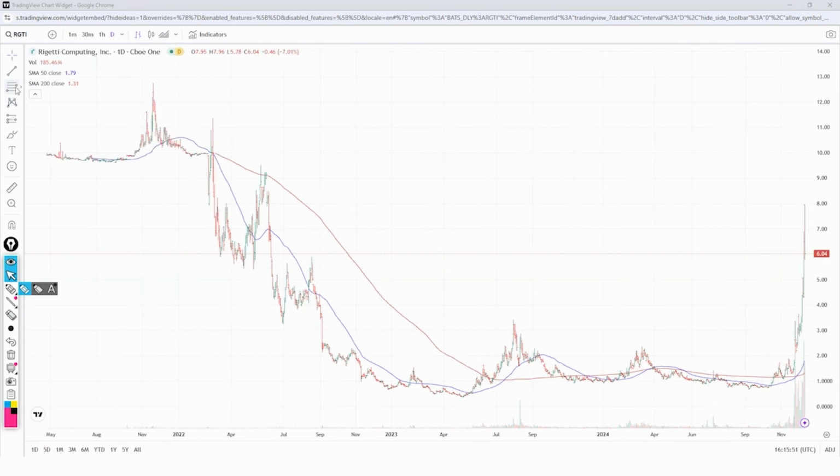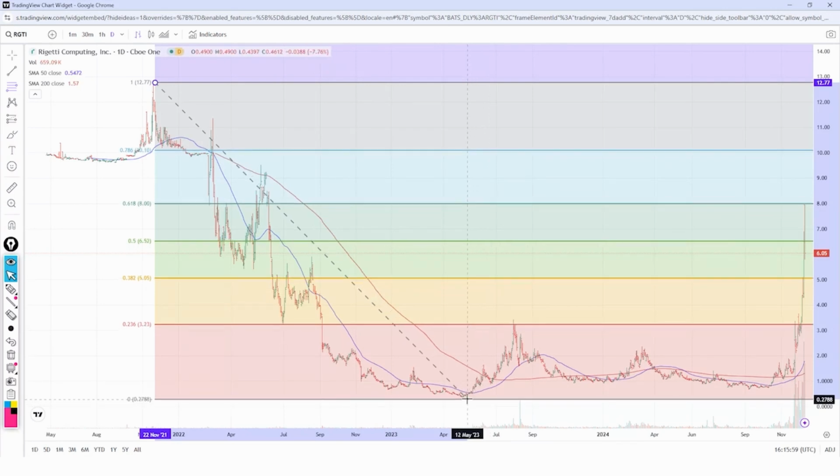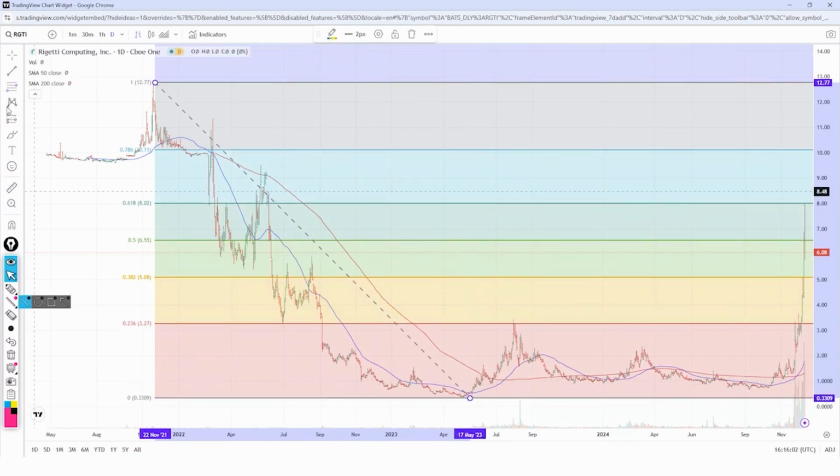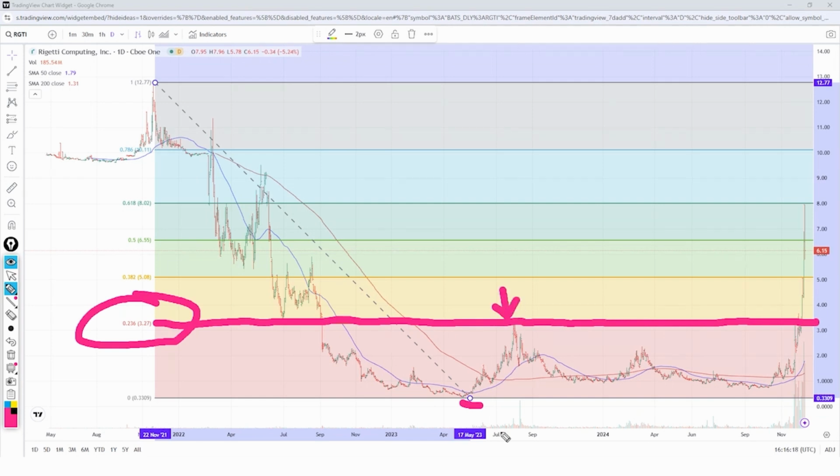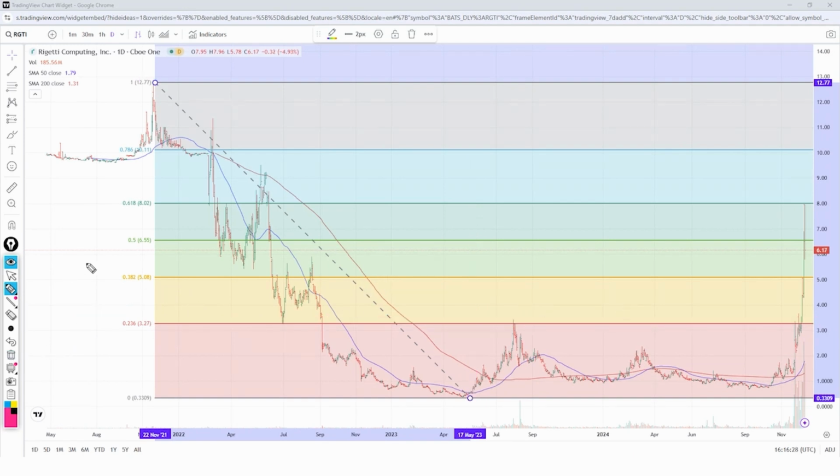So there's a couple of different tools we can use to figure out, okay, how high can this go? One is taking these highs, coming back down to the lows, and getting some retracements. So it should not come as a surprise that this stock found its way to that 23.6% retracement of the move lower, and that ended up being an area of resistance. Pretty cool, right? Because you could have drawn this fib here in May, and just a few months later, there's resistance at that level. So now we know that this is in play.